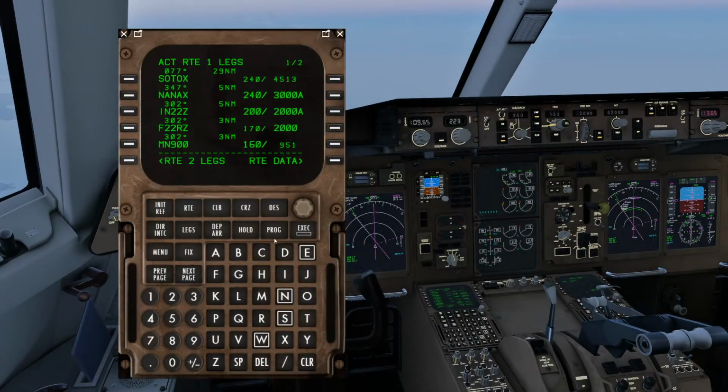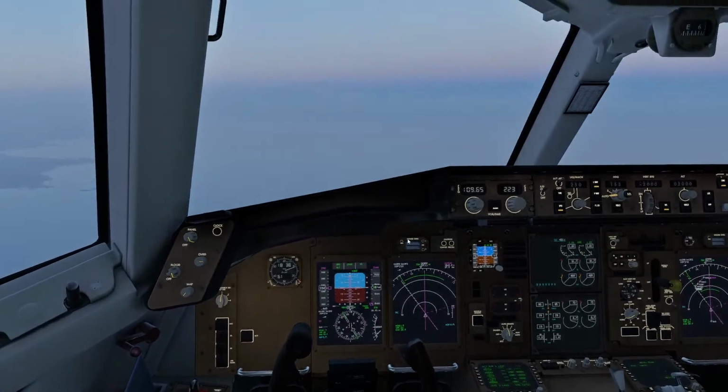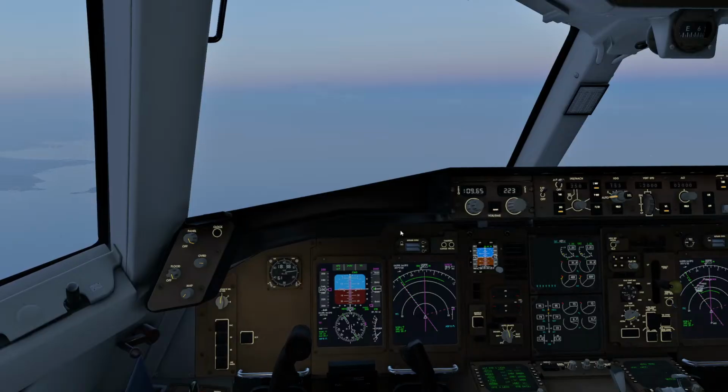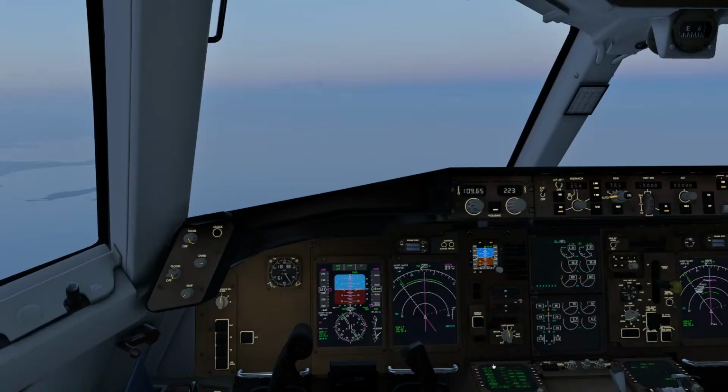All right, let's take a quick look here. So this is Sotox. Yeah, we need to be at 4, then above 0. So there is one restriction at Manax. At 3,000, we need to be above 3,000. We still have about 28 nautical miles, so it should be sufficient for us to clear until 3,000 feet. And then we'll make the turn, the arc, for the RNP approach here at runway 22 right. 22 right. Yep, 22 right.